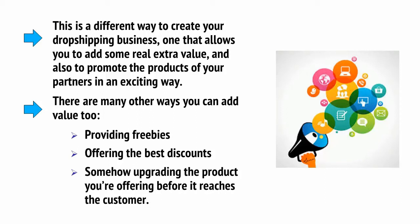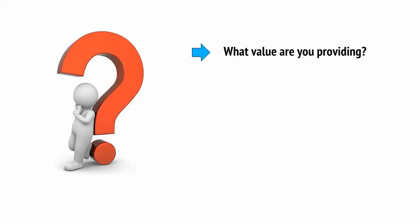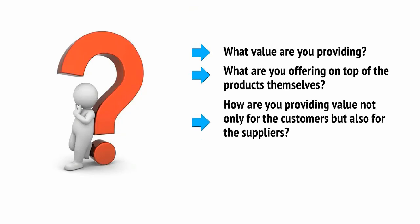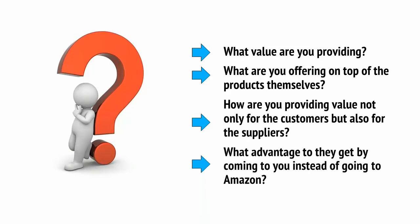Whatever you decide, the big question to ask yourself is, what value are you providing? What are you offering on top of the products themselves? How are you providing value not only for the customers, but also for the suppliers? And what advantages do they get by coming to you instead of going to somewhere like Amazon?